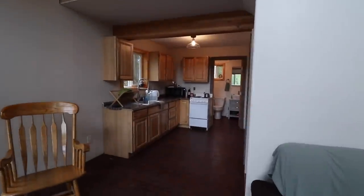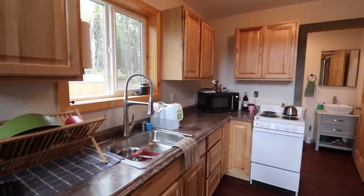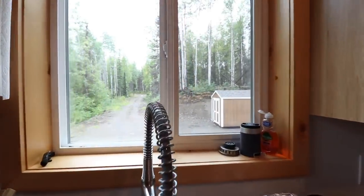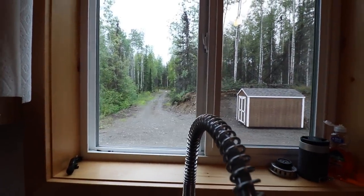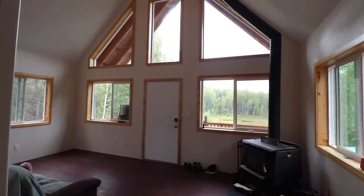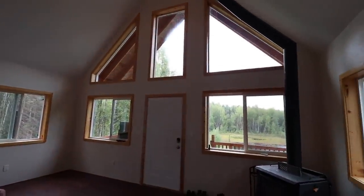So here's our little kitchen. Got a view out the kitchen window to the driveway. There's a lot of natural lighting in this cabin, which I really love. Windows all over the place.